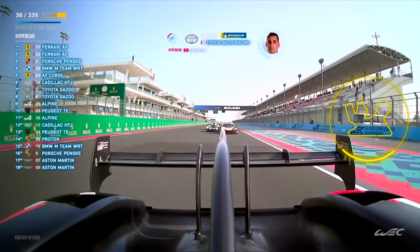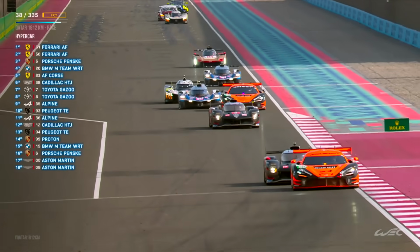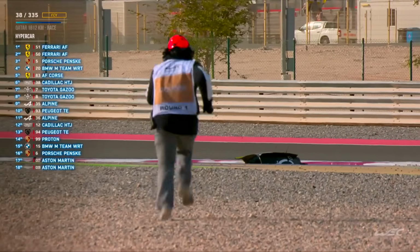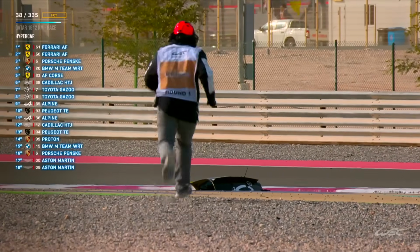While we got this full course yellow, it's just a moment to appreciate the job that Buemi has done here in the car number 8. I know I've been going on about there's a bit of bodywork. It's the door. It's the door, of course. It's the door. Yeah, now, that needed recovering. Now there's a souvenir. They're not supposed to blow the doors off.